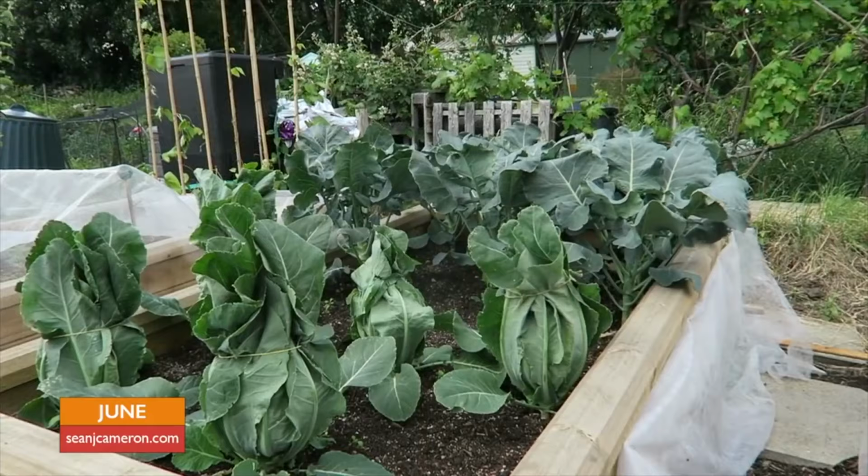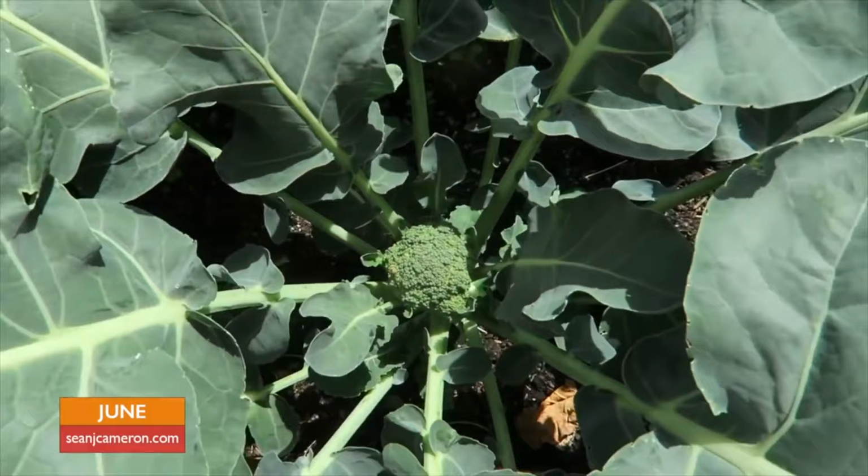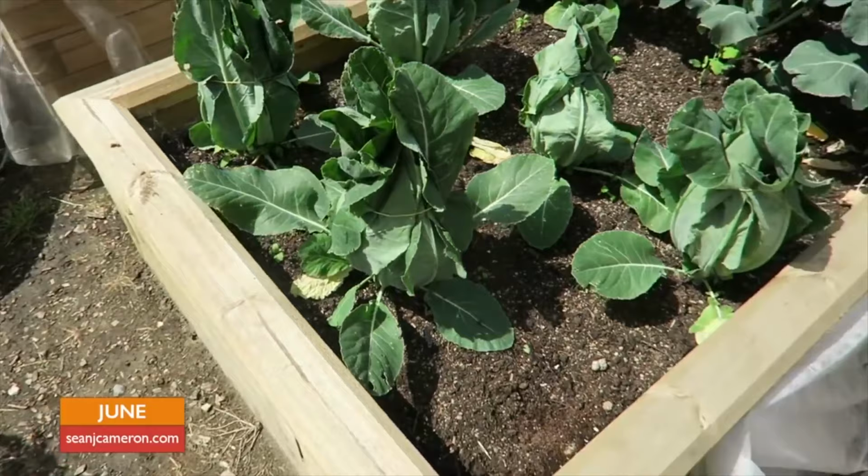The broccoli has already started to come up. This is my summer broccoli. I do love broccoli. So yes, everything in this part of the garden, in this bed anyway, is looking really rosy. So there the cauliflower's all wrapped up. And that is certainly a lovely sight.